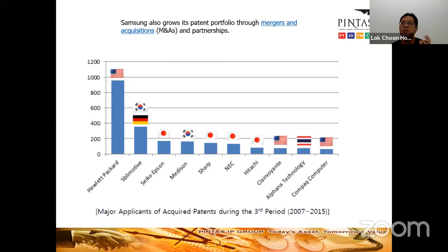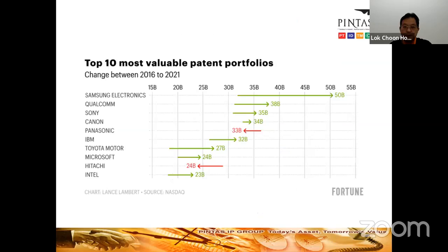So it's easier for them to just do M&A or cross-licensing with all these partners who own the patents. By adopting this open innovation strategy, Samsung is able to grow faster. You don't have to wait to develop technology from scratch. And according to Fortune magazine, Samsung tops the ranking for the most valuable patent portfolio. It has over 1,000 patents, and its patents are worth $50 billion US, making it one of the most valuable patent portfolios among technology companies.